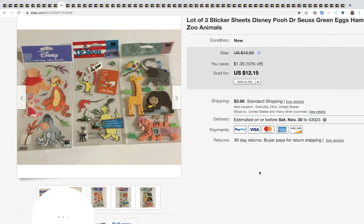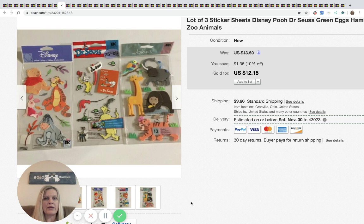The next item, one thing that I try to pick up if I can get it cheap is scrapbooking items. These are sticker sheets, and Disney, Dr. Seuss, the zoo animals, very, very cute. Bread and butter item. I sold this for $10 plus shipping. I probably had maybe a quarter in all of them, if that. I bought it with a ton of scrapbooking stuff. I pulled these three out because they were, I think, more desirable. So $10. Took me a few minutes to list. No big deal.